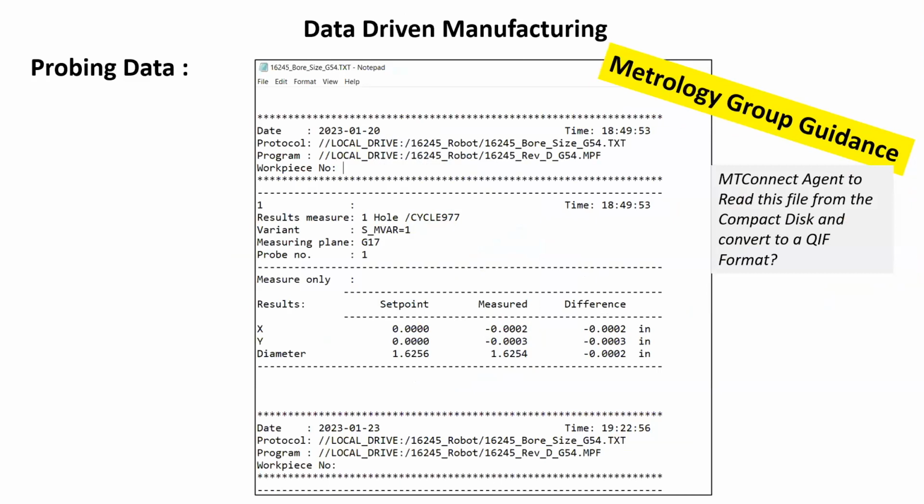This is a probing data text file that generates. So when it does some measurement, it generates this file. Now the problem is either I can read the file, or I have to go out and find the data that's stuck in some variable inside the control and get it into a QIF format. So again, we're looking for the metrology group's guidance to figure out how to do that.